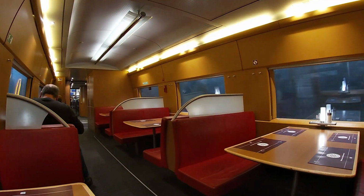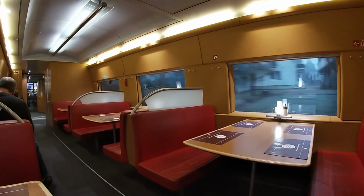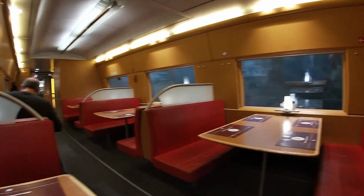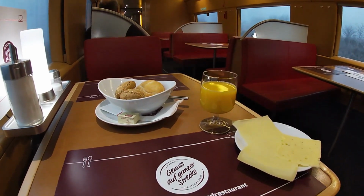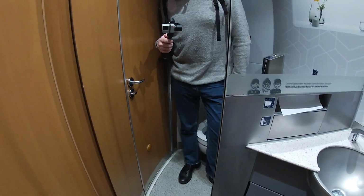As you maybe know from my previous videos, I really like dining cars. And here you have one. There's one part where it's a kind of a kiosk where you can just pick up quick orders like coffee and snacks. And there's another part where you can just have a seat. This is more like a restaurant. And last but not least, I'll show you the toilets.